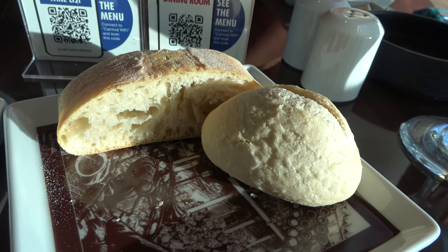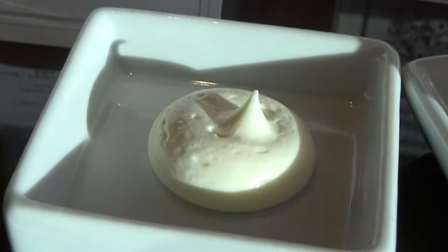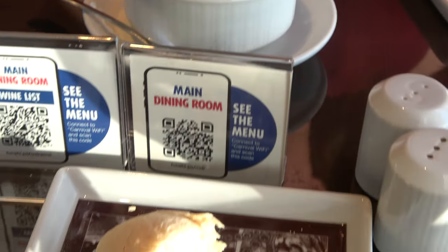Dinner course begins with a selection of breads and butters. You get two different types of bread and a really, really nice soft butter. The appetizer course has arrived. Molly got steak, ale, and cheddar soup. Me personally, I just didn't care much for the appetizers on the menu today.